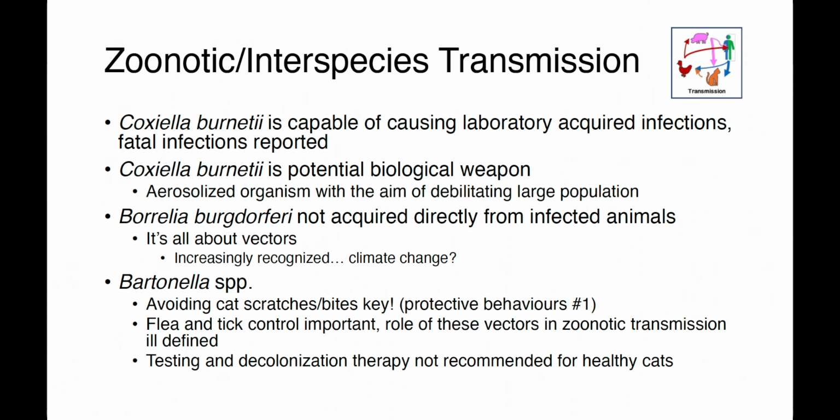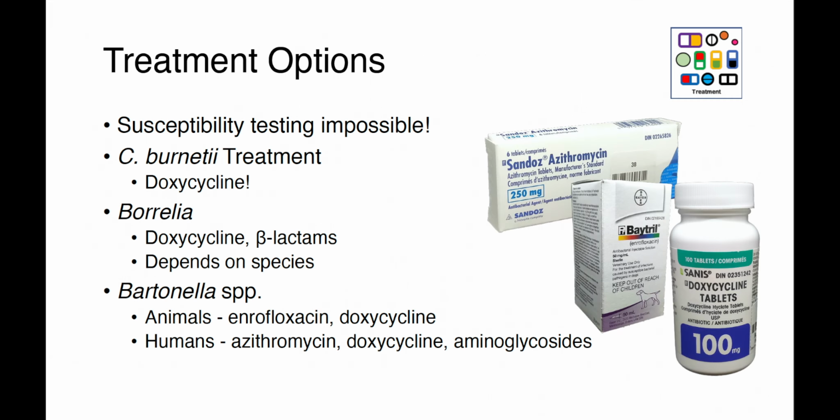For Bartonella species, avoiding cat scratches and bites is key. So protective behaviors are very, very important. Flea and tick control is also important, although the role of these vectors in zoonotic transmission is ill-defined. And then just to reiterate, testing and decolonization therapy is not recommended for healthy cats. So we know many animals are at least exposed, and there isn't evidence to suggest that an intervention is required in the case that we know a cat has Bartonella.